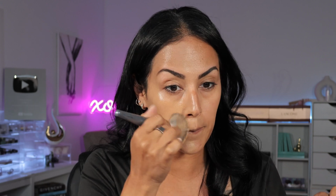Now, this is something that I would not apply with the sponge because the coverage is fairly light, pretty sheer. A sponge is going to absorb the majority of the product, and you do not want that. A brush would be the go-to tool for this product.